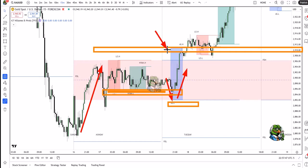And some of them did that, right? And I've shown you some of the results, right? 160 pips, 80 pips, 70 pips, 90 pips. Students are taking money out of the market every single day, almost every single session.